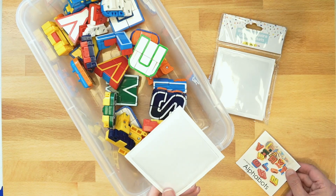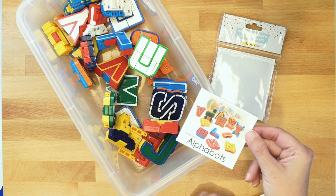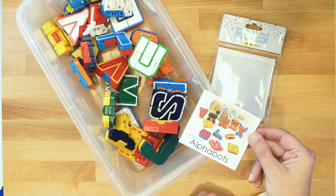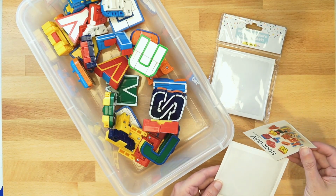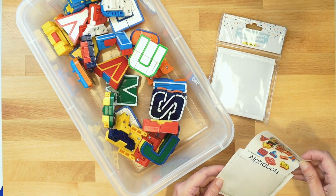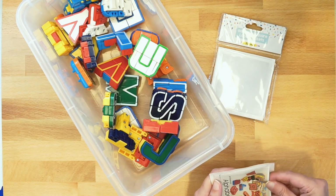I use these to label all the tubs in every one of my centers. So I have my labels here. These are from my classroom labels pack. And I have a picture of the Alphabots. I'm going to stick them in the sleeve, right? They go right in the sleeve.